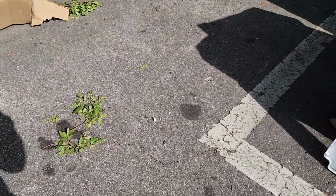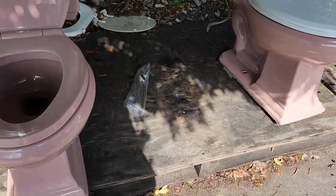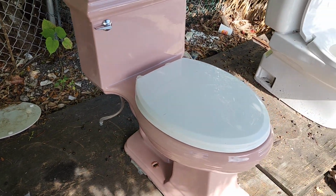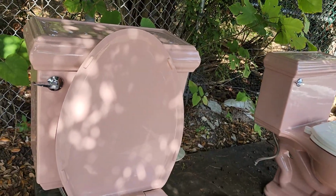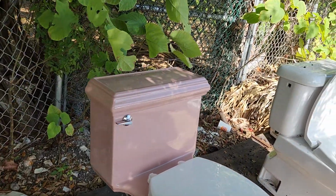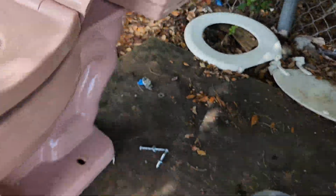So today I am at the Habitat for Humanity ReStore again. Here's the most interesting thing today: two pink Kohler Memoirs Ingenium toilets. You see, one of them is one piece and the other here is two piece. This one even has the matching seat on it.